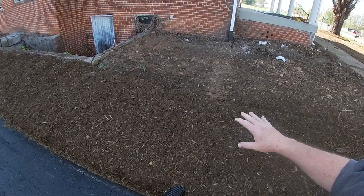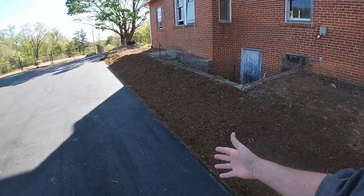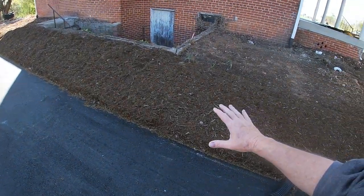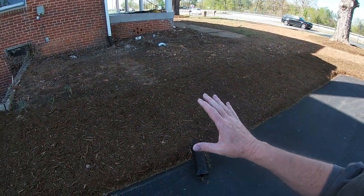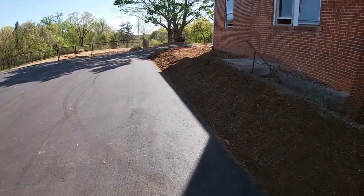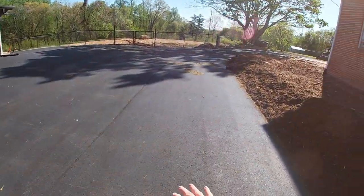And so we did not want any of the dirt and the mud to wash down onto the asphalt. And so we came in and mulched this. It obviously does look much nicer, but the main thing is mulch is also a great thing for controlling erosion. And so that's why we put this through here. And guys, we absolutely had some unbelievable rains, and you can see there's not a speck of mud anywhere. So this did what it needed to do.